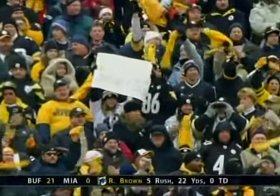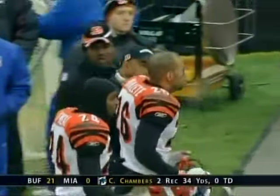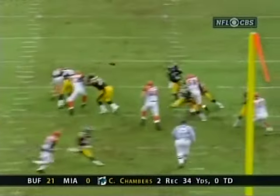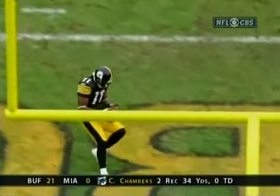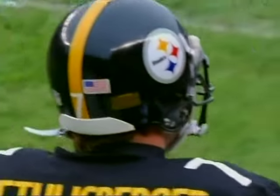How can you throw the ball any better than Ben Roethlisberger is throwing the football here in the first quarter of this football game? Out of the shotgun. Excellent protection, but look at the pass. This is a guy that's supposed to have a bad thumb. Now Quincy Morgan finishes it, breaking tackles, but a perfect strike from Roethlisberger.